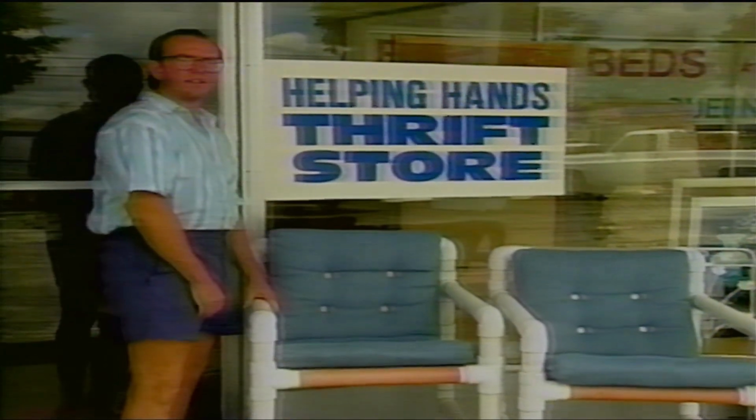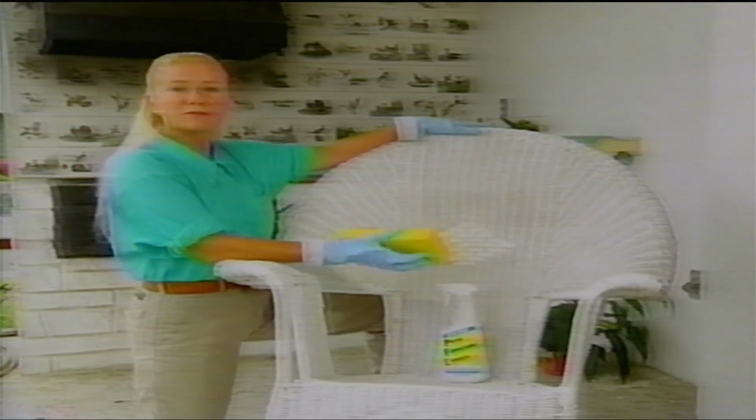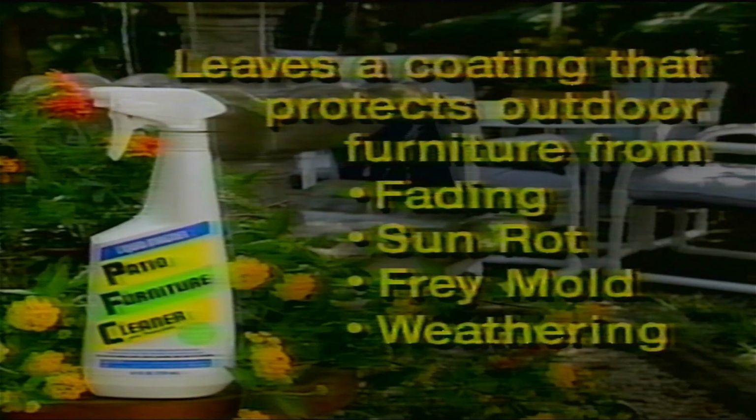We sell a lot of used patio furniture at a resale shop. Often we repair it and clean it with patio furniture cleaner, and people think it's brand new. I've never found anything that cleans wicker and rattan before. It really does a wonderful job. Best of all, patio furniture cleaner protects outdoor furniture against fading, sun rot, fray mold, and weathering. And it's biodegradable and will not harm plants or grass.